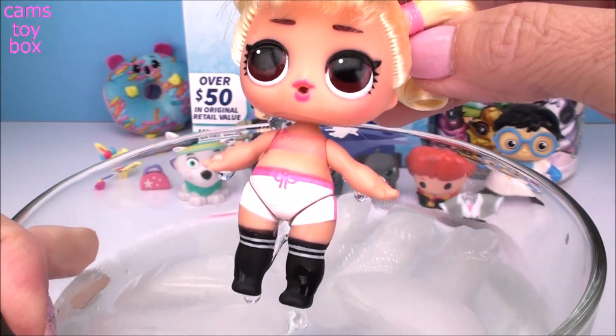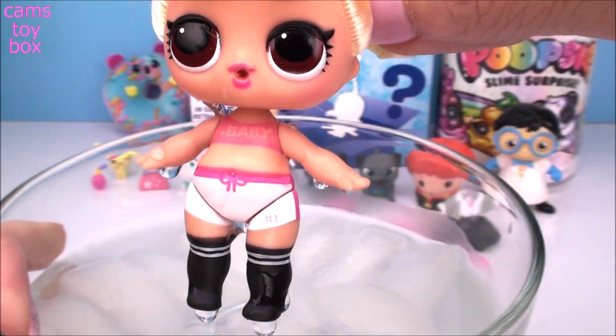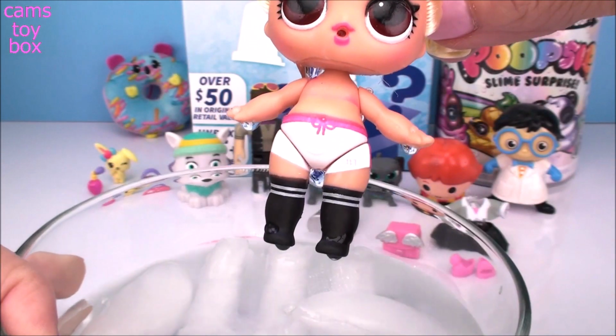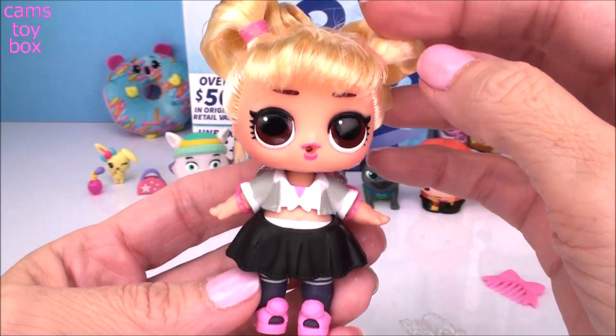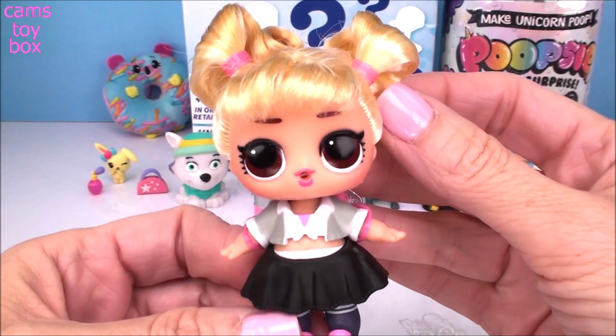Dip her in. Oh, and I love this outfit. She gets a super cute little pink shirt that says Baby on it, and she gets pink stripes on her bottom, and her socks turn from blue to black. Here she is in her super cute uniform. She's got her backpack, and it looks like she's all ready for school.